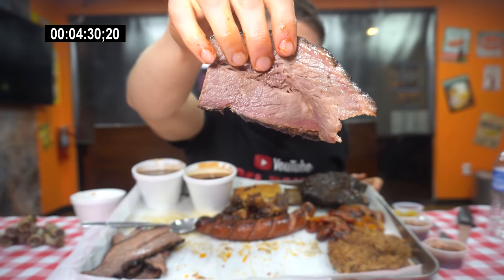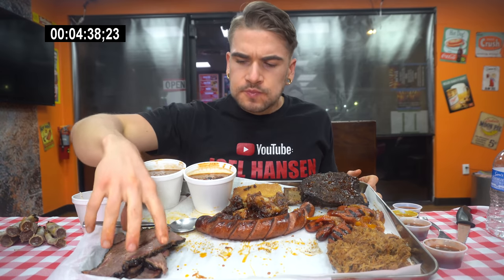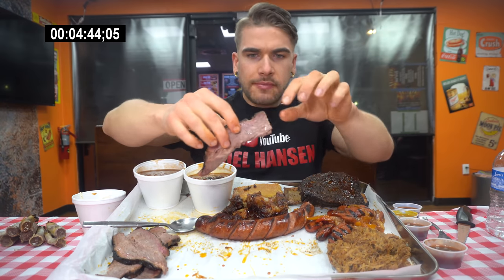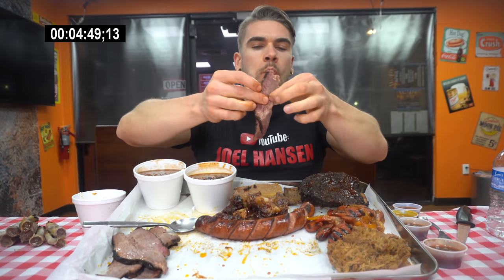Like you said, guys, good looking brisket. I like it. Nice smoke. It has some texture, but it's not chewy or anything. It's cooked really well. I'm gonna try this maybe a little bit in that sauce. Here we go. A little bit extra salt in there. Very delicious. There's crust on it too.